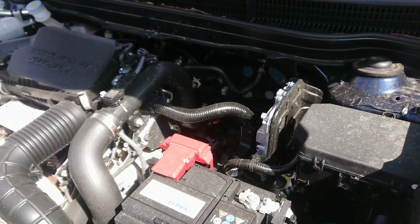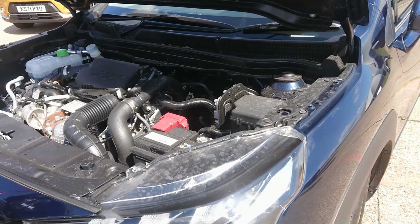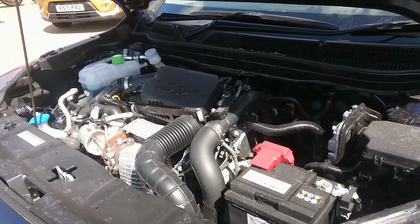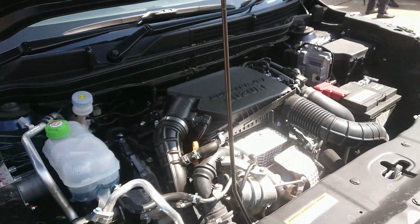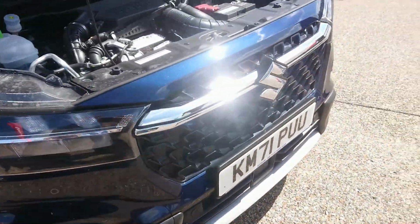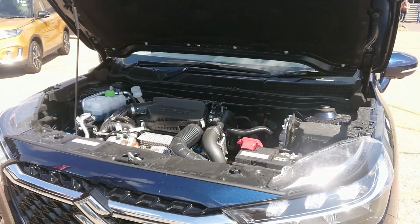We'll have various different batteries in here, but Suzukis do have a really good reputation for reliability, and this engine's been in cars now for quite a number of years, in slightly different forms than in mild hybrid. I think it was launched about 2016 with the original Vitara S. So yeah, it's pretty good. And this car, with its fog lights and in this lovely dark blue metallic colour, does look rather nice. So nice, in fact, it's time to go for another drive.